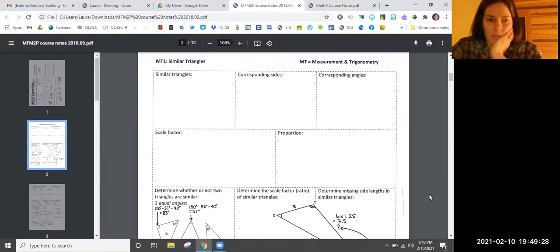And after, as Karyn said, after each consolidation, we make sure we take the time for them to fill in. So we would do our consolidation. I would always say to them, okay, tell me which expectations we've been using or covering in the last day or two. So they would point them out, so if it's MT1 similar triangles, often it's multiple. And I would say, okay, take out your course pack and open to that page. And I want you to make some notes for yourself about what we've been learning.